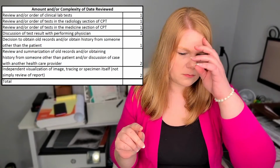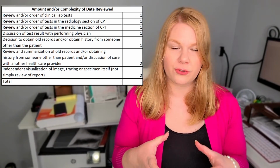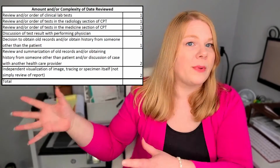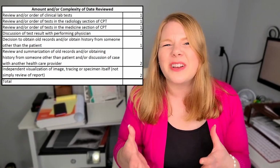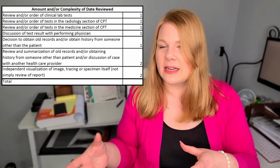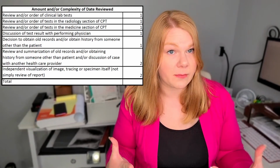points for. So that would look like, okay, now we've got those records from the Mayo Clinic and that provider took that extra time to read over them and do a summary. A summary is more than just "I got them." It's more than copying and pasting a chunk of them. It's doing a summary, a couple of sentences of what they read. So, "I received the records from the Mayo Clinic and it says that the patient has a long-standing history of..." a couple of sentences of a summary.